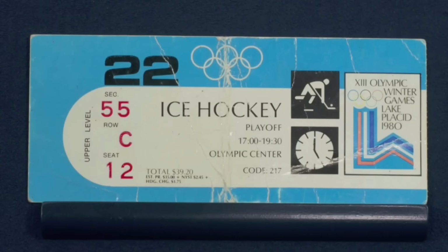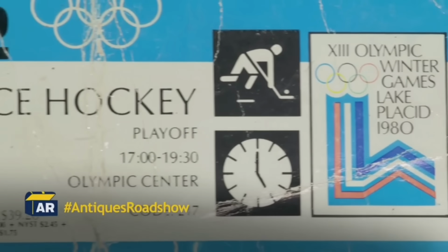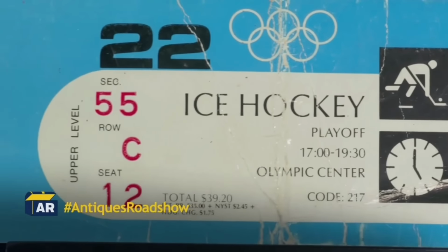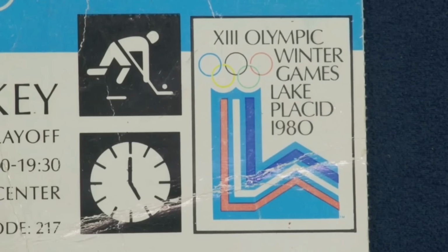The guest brought in a ticket from the 1980 Winter Olympics, the Miracle on Ice game. This was the medal round game when Team USA went against the USSR, the most formidable hockey team ever, on February 22, 1980. It was a monumental 4-3 win for Team USA because no one gave them a chance, but Herb Brooks encouraged the team.